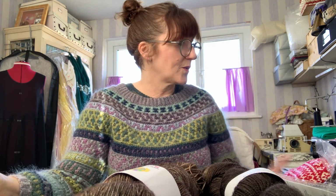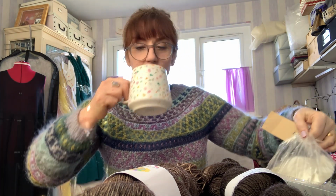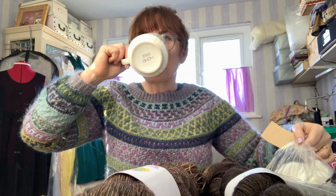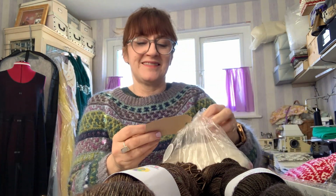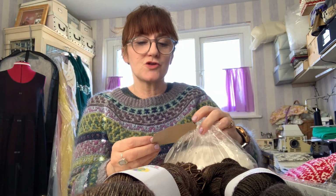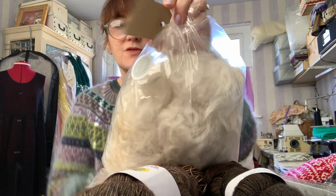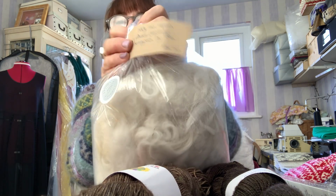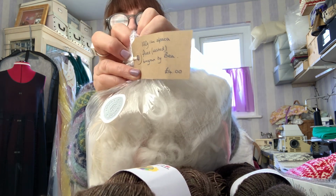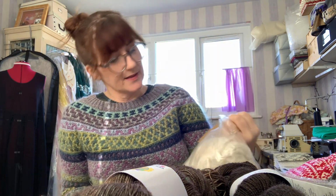And then, occasionally, when I think about it, I do some spinning. This is 100 grams of raw alpaca. I did buy a couple. And this is from Bee Grew It On It, washed and homegrown. £4 is cheap, isn't it? But it's not when you've got to do all the processing yourself.